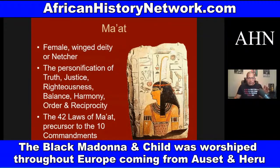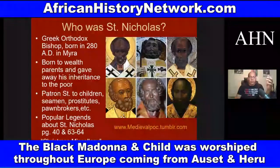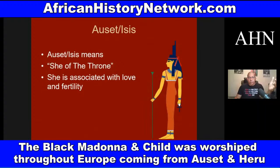Okay, so we go through and look at some of the Neteru and things like this as well. And what we're going to see is with Christianity, we're going to see that the saints, especially the patron saints, are going to replace the Neteru, because different Neteru had different attributes. When we look at Aset, who the Greeks called Isis, Aset means she of throne, because who sat on the throne in ancient Kemet was determined by who was matrilineal. It was determined by the woman's side of the family. So it came through the womb of a woman, the woman's side of the family. But Aset was associated with love and fertility.